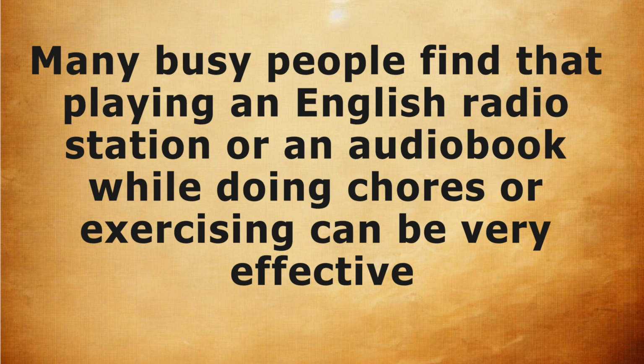Many busy people find that playing an English radio station or an audiobook while doing chores or exercising can be very effective.